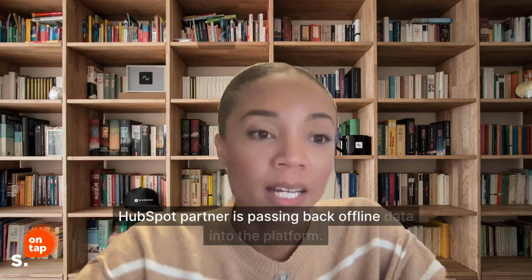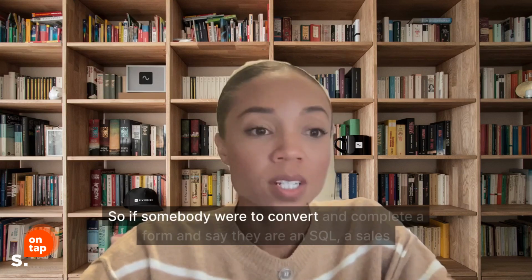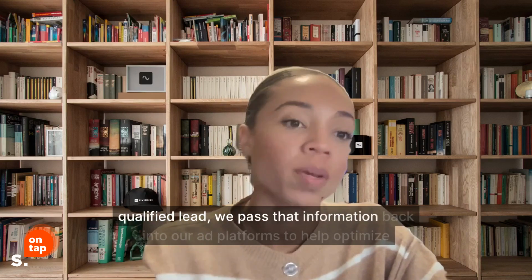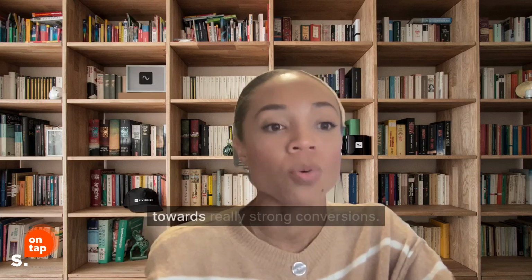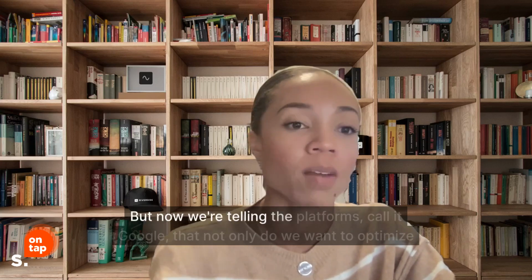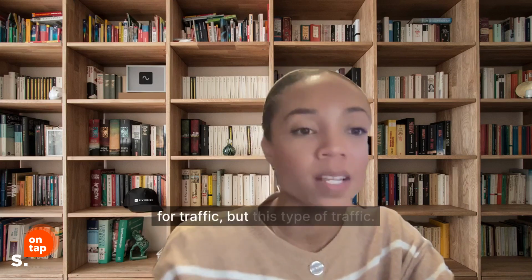passing back offline data into the platform. So if somebody were to convert and complete a form and say they are an SQL, a sales qualified lead, we pass that information back into our ad platforms to help optimize towards really strong conversion. So not only are we trying to optimize towards just leads in general, but now we're telling the platforms, call it Google, that not only do we want to optimize for traffic, but this type of traffic.